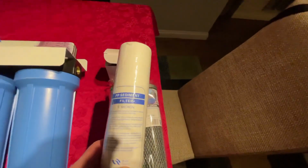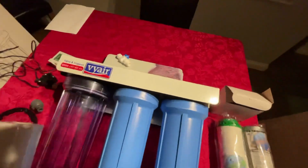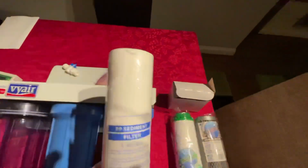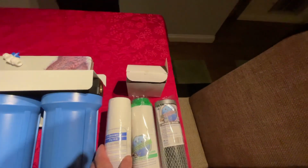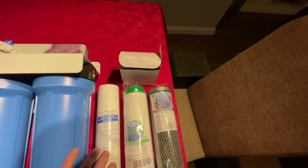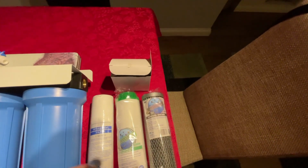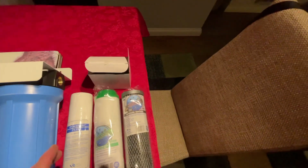So the first stage for mine goes in there, and that's a 5 micron sediment filter. Basically, it just takes out any of the solids that are in the water, so just particles of metals and things like that.